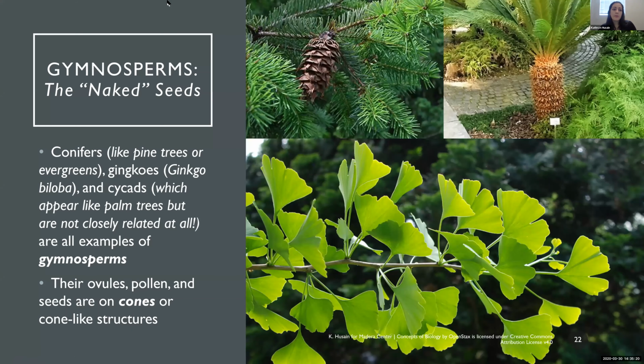So when we're thinking about gymnosperms, these have what are called naked seeds. They have cones. These include things like conifers, which are pine trees and evergreens, ginkgos, which is what's in the bottom right. I'm sure you've seen it growing around town before, and cycads, which are in the top right. Cycads look really similar to palm trees, but they are not closely related at all. So cycads and palm trees are completely different.